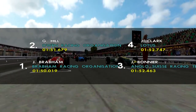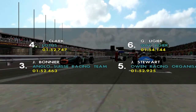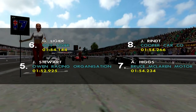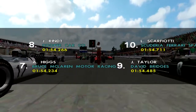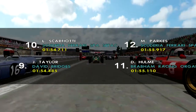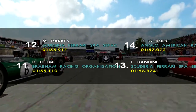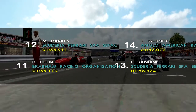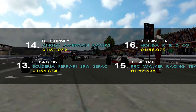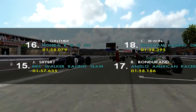And we have Jack Brabham on pole with Graham Hill in second, and then we have Bonnier third, fourth Jim Clark, followed by Jackie Stewart in fifth, and rounding off the top 6 is Guy Ligier. In 7th we have Andy Higgs, followed by Jochen Rindt in 8th. 9th is Trevor Taylor, followed by Ludovico Scarfiotti in 10th. Denny Hulme 11th, Mike Parks 12th. 13th is Lorenzo Bandini, followed by Dan Gurney in 14th. In 15th we have Joe Siffert, followed by Richie Ginther in 16th. Then in 17th is Bob Bondurant.